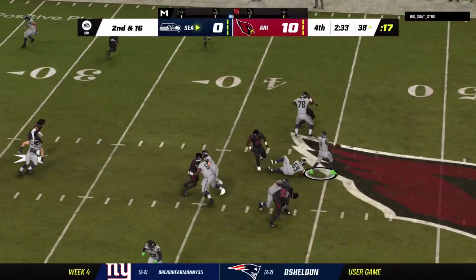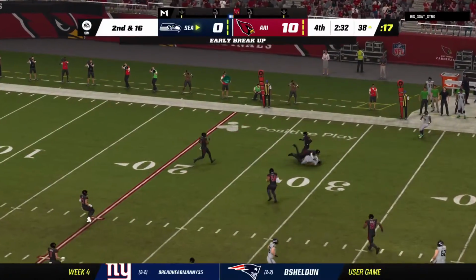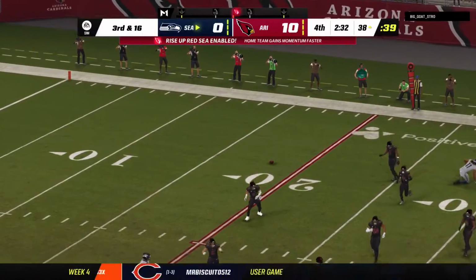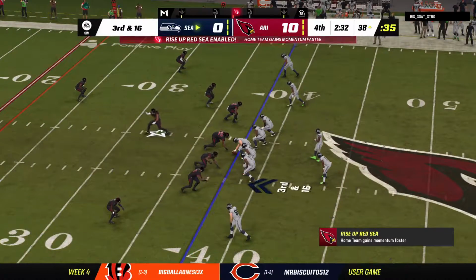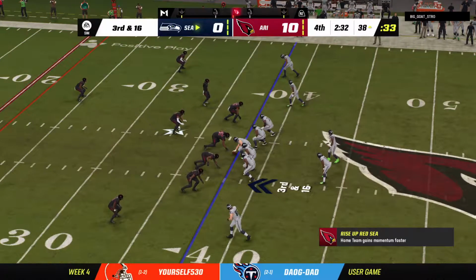Another try after the 1st down sack. Watson, and this one incomplete. Too much contact to hold on to that one, and it's 3rd down. 9th play of the drive now on 3rd and a country mile.